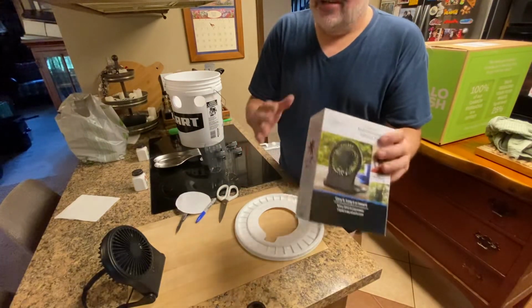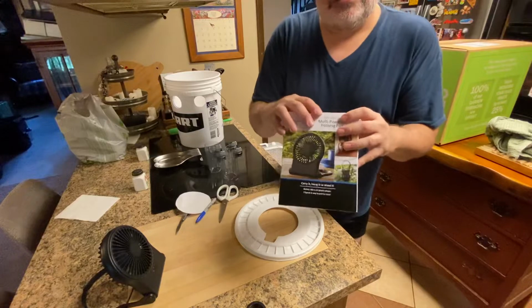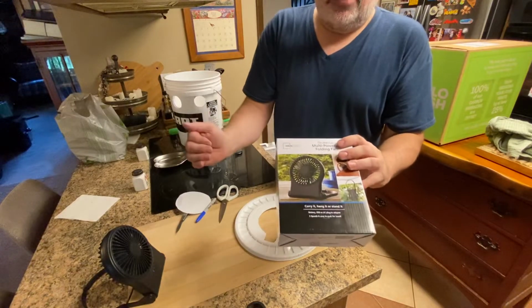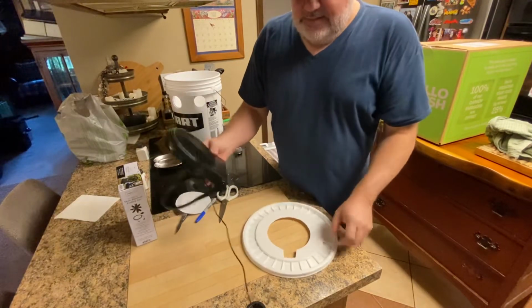I know when it's high 90s and over 100 degrees here, my house starts getting up to 75 degrees inside because the AC can't keep up, even though it may be set at like 67. So that being said, find yourself a fan like this that's battery and plug-in, right? And then that's what I have going right here. Woo-wee, love it.